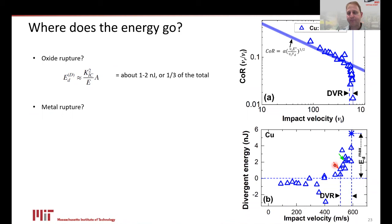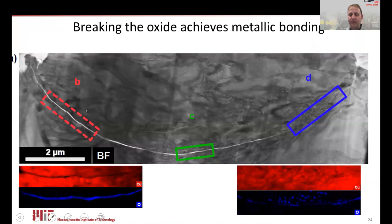So that's a third of it. Where's the rest of the energy in this divergent regime going? Well, one thing that immediately comes to mind is that if you're breaking the oxide up effectively, then you're making metallic bonds. And if you make metallic bonds, then you've got to re-rupture those in the event that there is some kind of a rebound event.